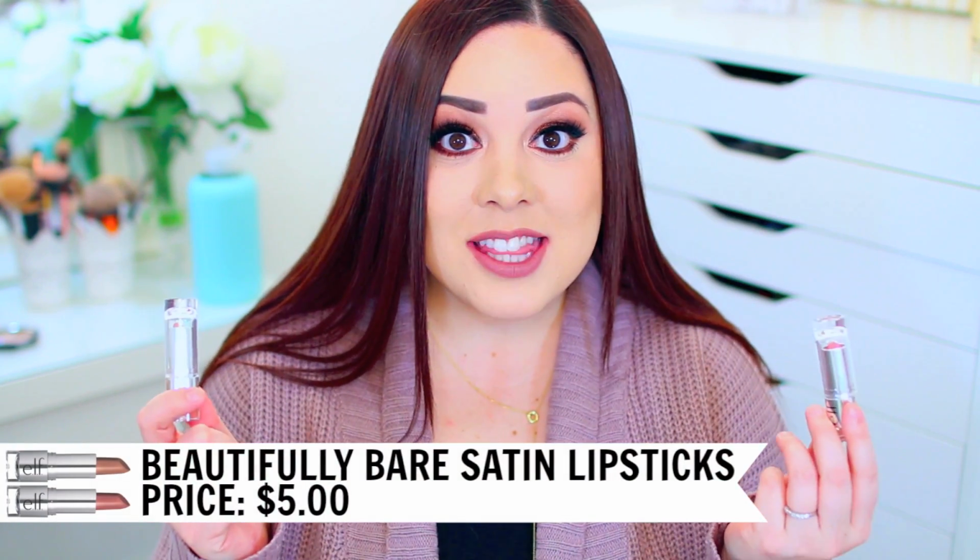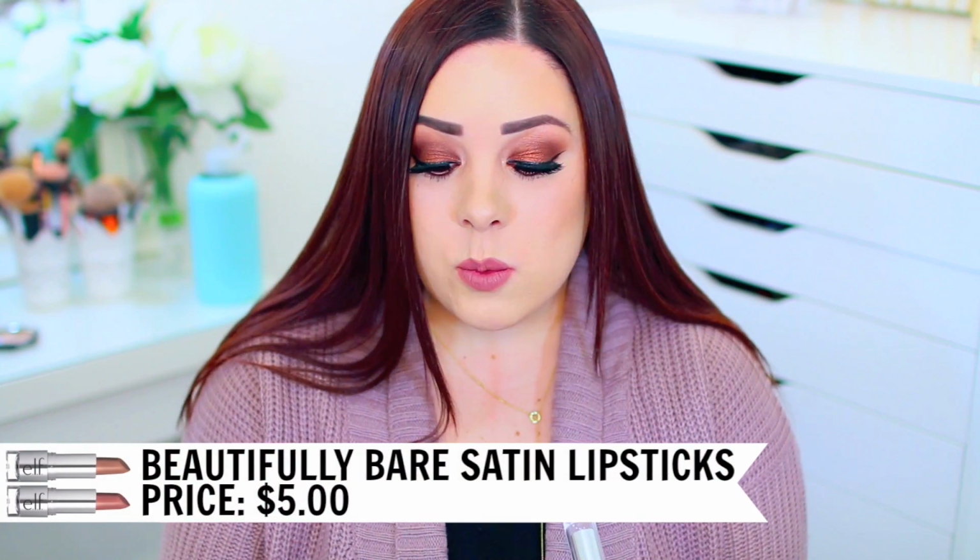So I have a few e.l.f. lip products, nothing too crazy. I'm waiting for e.l.f. to come out with a liquid lipstick. That would be amazing. But I love a lot of their products. I've talked about their moisturizing lipsticks being amazing, their matte lip colors, their glossy glosses. I love so many of their products, but I have to say that my current favorite lipstick is definitely their Beautifully Bare Satin lipsticks. I think these are so beautiful, so easy to wear. My favorites are Touch of Nude and Touch of Pink.